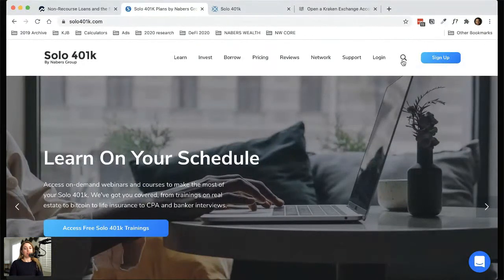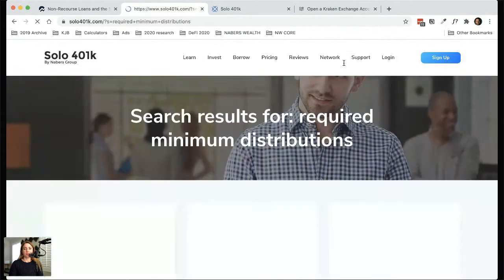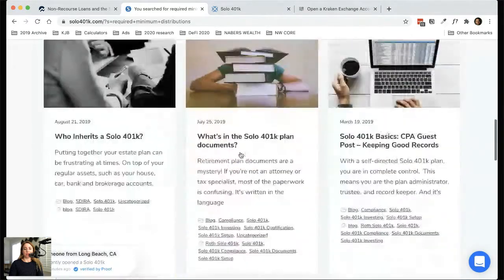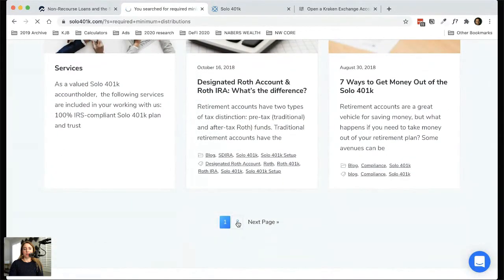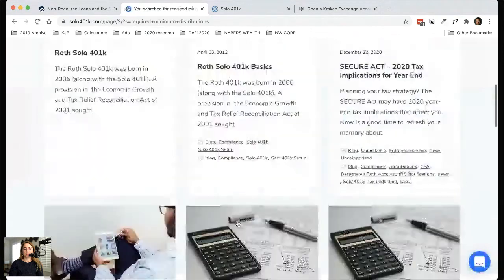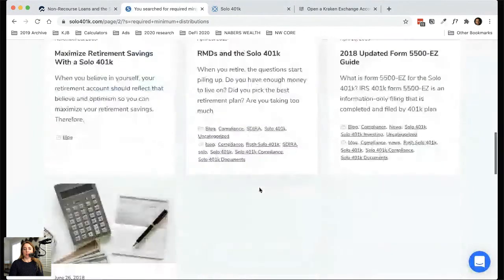This little magnifying glass here is going to let you do a search on the site. So I'm going to type in required minimum distributions. I know we have several articles explaining required minimum distributions. Here we go. These RMDs articles are going to help you there.